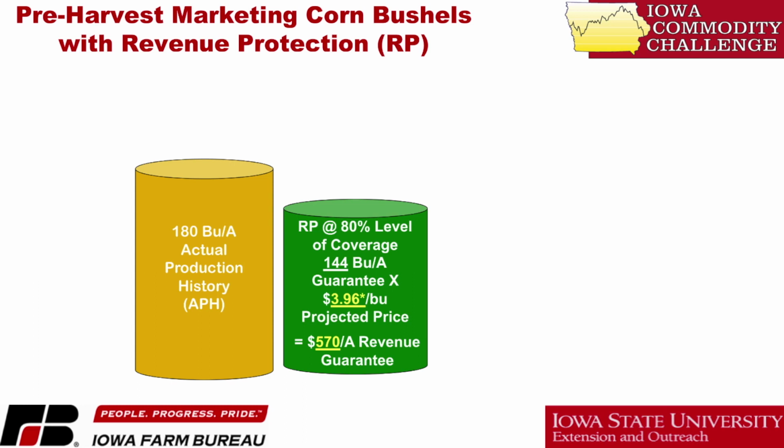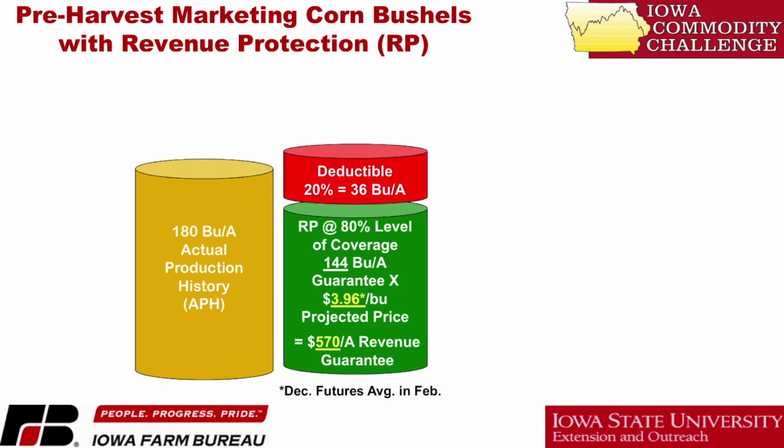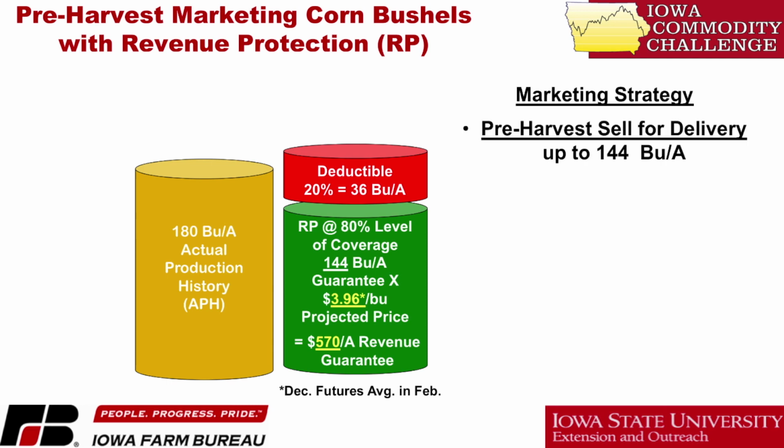You're guaranteed 144 bushel per acre, but you're reflecting a deductible of roughly 20% of your APH. So we don't want to commit to delivery those 36 bushel per acre. Let's focus on the guarantee of 144 bushel per acre. You could develop a pre-harvest marketing strategy. You could actually commit bushels to delivery.